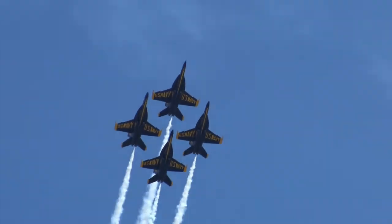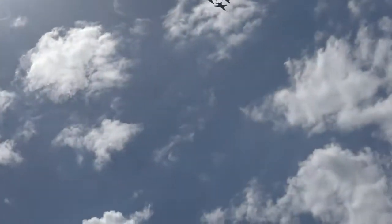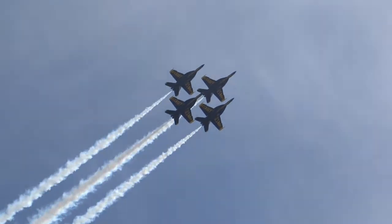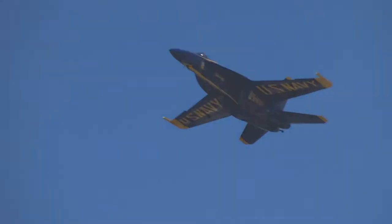This is Saturday's four-plane roll, and it goes almost perfect right over the sun. So I emailed them that night, said, could you adjust it just a bit? And this is Sunday's, and we nailed it. Taking some bad camera work and turning it into a good shot.